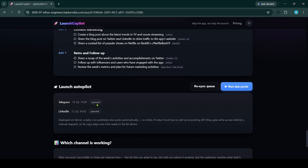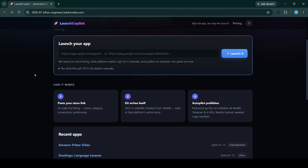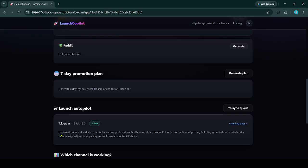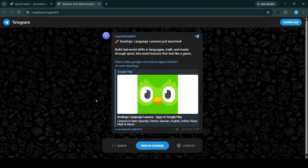So this one's cute for now, but let me actually show you what a completed one looks like from an app I set this up on earlier. This is Duolingo from earlier. Same exact flow. And here you can see the post actually went live. And that's the real post, sitting live right now, published entirely by LaunchCopilot on schedule. No manual posting, no copy pasting into the app myself.